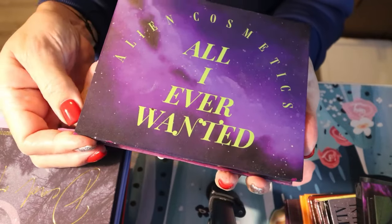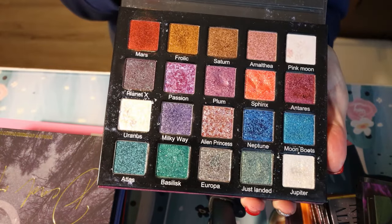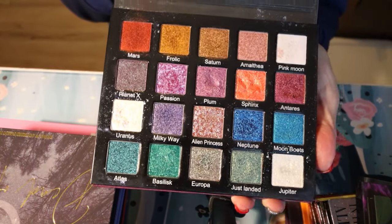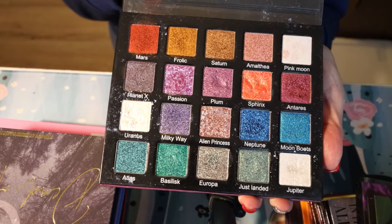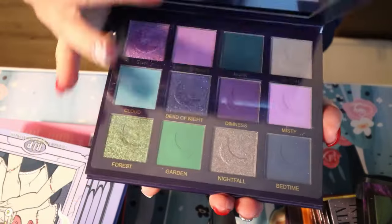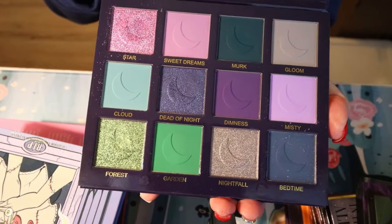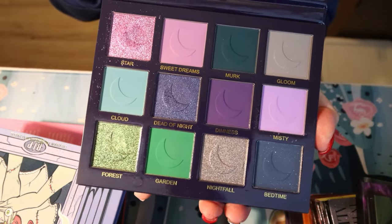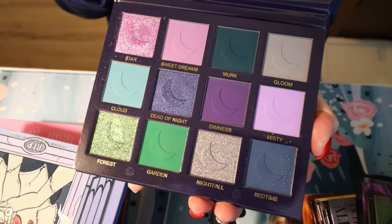So first is the All I Ever Wanted palette. This is one of their All Shimmer, All Special Shades palettes. I love this palette. I'm not into All Shimmer palettes, except for these few from Unearthly. They're absolutely stunning. This is the Dead of Night palette. I love how deep, dark, and grungy this is. You can create some just absolutely beautiful looks with this. Unearthly's formula, as you know, is my all-time favorite.